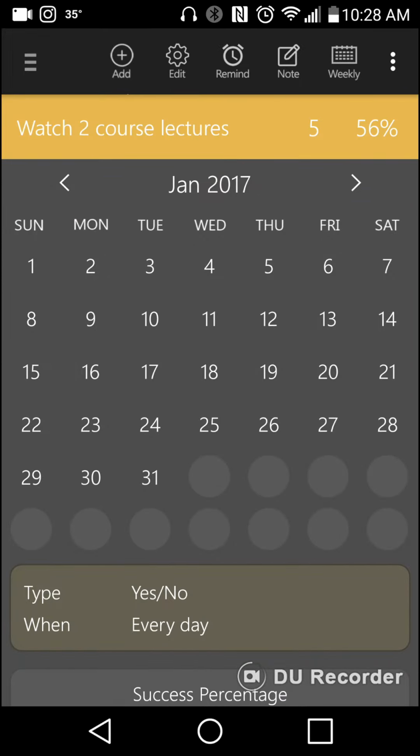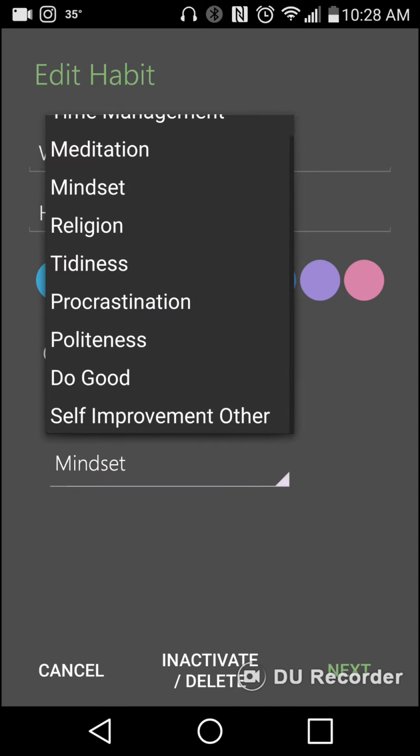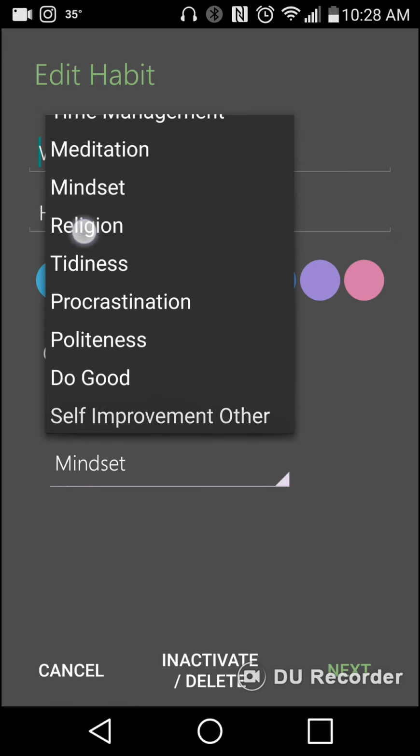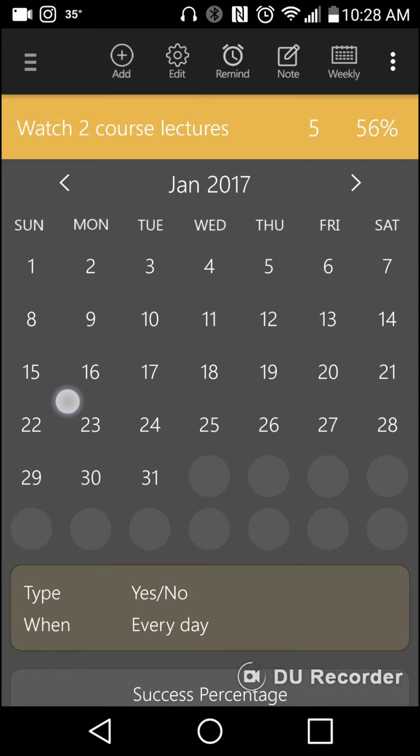So it's kind of a cool application, and you can set again. You can go in and you can edit the description. So this is self improvement, mindset. Let's see, time management, meditation. Let's see. So that's, let's see, time management, tidiness, procrastination. And we can call that do good. And then every day, same thing as the other ones right there.